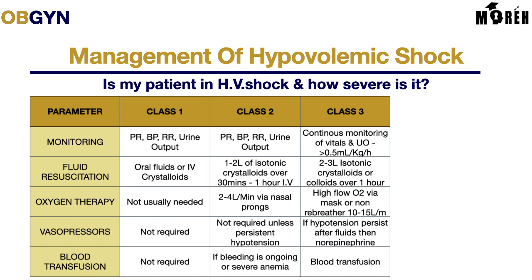We want to put our patient on some sort of monitoring device which will give us the BP, the pulse, and the SpO2 as well. Okay, that's one other thing that you should monitor.